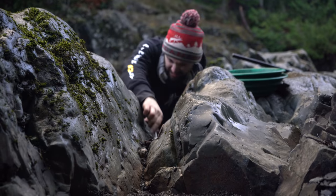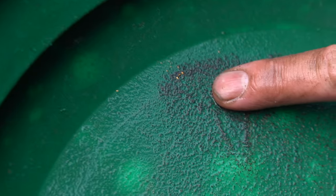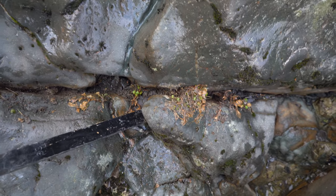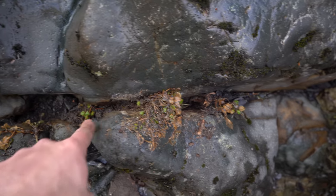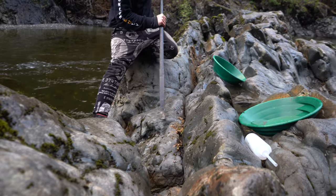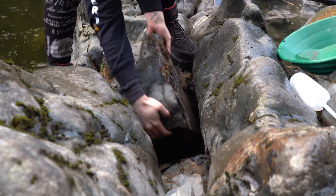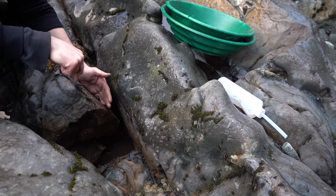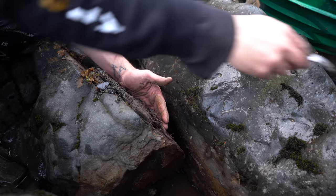So I just cleaned out this crevice to the best of my spoon ability, and this is what we found in the second pan. Not as good as the first one, but it's still pretty consistent. I just found some loose bedrock right here, which is gonna allow me to look deeper into this crevice to hopefully find more candy. Look at all this. All this is crevice material. That is awesome.